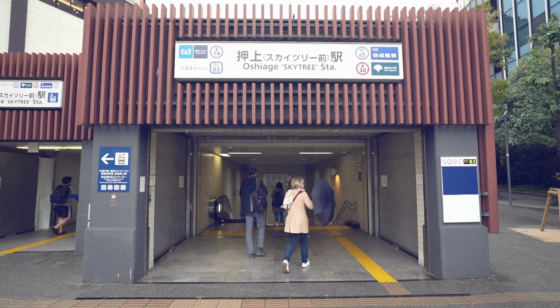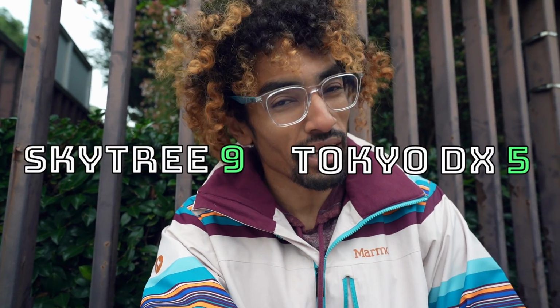The Skytree is a little bit out of the way. It's in Oshiage, so it's a little further than most, but still, I would give that a 9 out of 10. It's not perfect, but it is a location I feel a lot of people will go to, at least if you're going to travel up to the top of the tower. If I was coming to Japan, I would recommend not necessarily going to the tower, but finding a location where you can see the tower, because it's beautiful and it lights up.